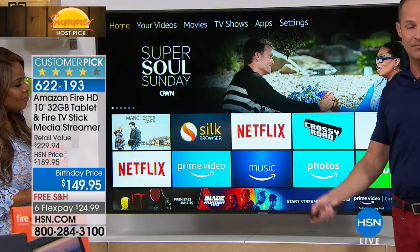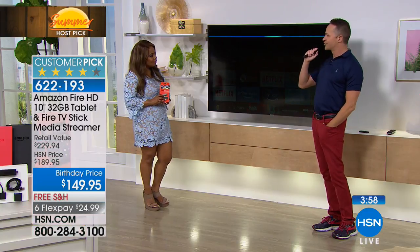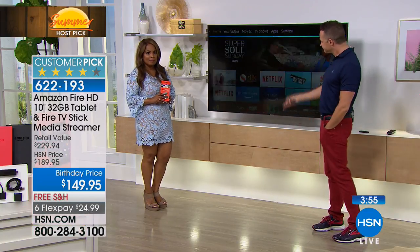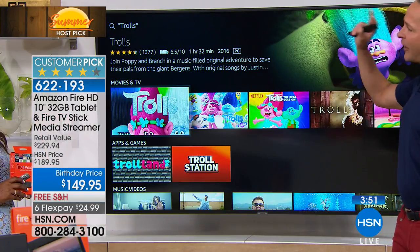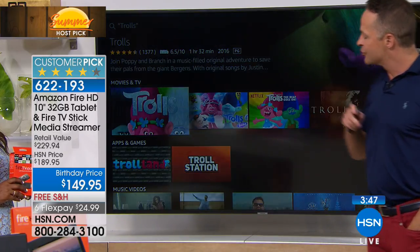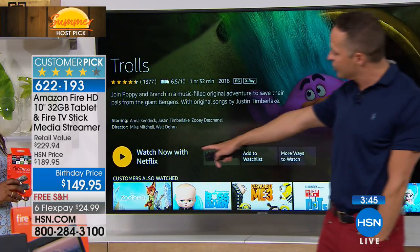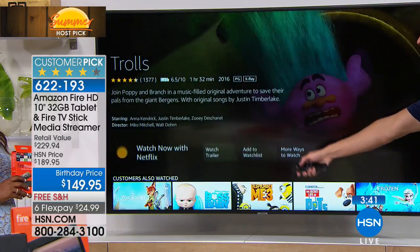Well, watch this. Maybe we're going to watch Trolls. So I'm just going to touch the little button and say, find Trolls. And you'll see on the screen here, it's immediate. Isn't that amazing? It goes through over 500,000 different movies and television shows that quickly. We're going to hop into Trolls, and what it's going to tell us right down here is we can watch it now with Netflix. And that's free because we have a Netflix subscription.